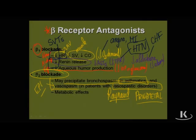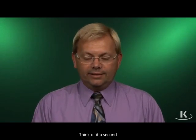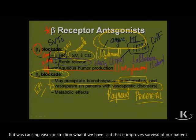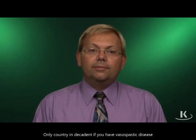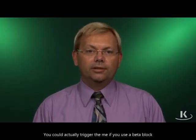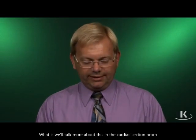in those patients. Sitting on a beta-2 receptor when I don't need it does not cause vasoconstriction. Think of it a second. If it was causing vasoconstriction, would we have said that it improves survival of our patients who have angina or MI? Of course not. The sign that antagonists have no effect. Only contraindicate them if you have vasospastic disease, particularly if you have Prinzmetal. In Prinzmetal angina, you could actually trigger the MI if you use the beta blocker. Remember, in Prinzmetal, use calcium channel blockers, or maybe nitrates, but certainly not beta blockers. We'll talk more about this in the cardiac section, promise.